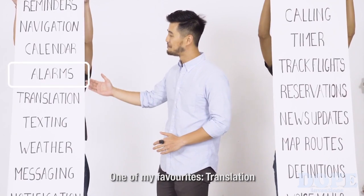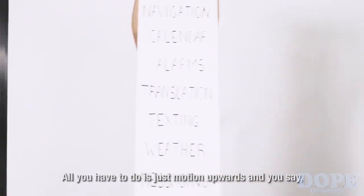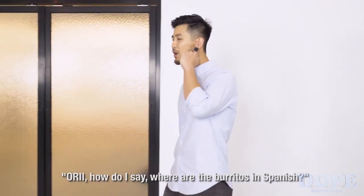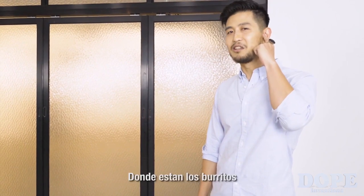And one of my favorite, translation. All you have to do is just motion upwards and you say, Ori, how do I say, where are the burritos in Spanish? ¿Dónde están los burritos?